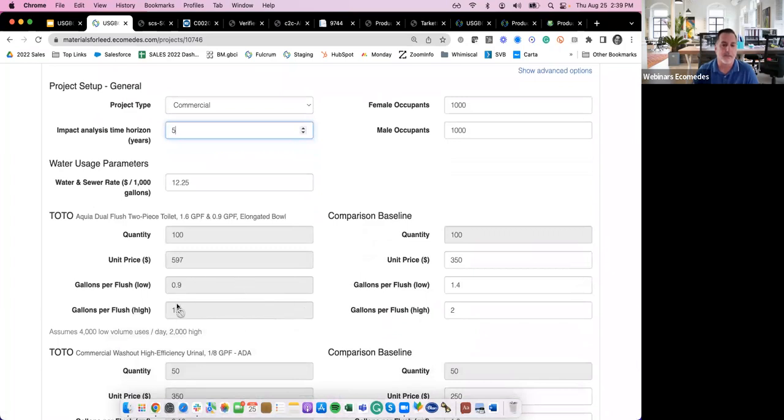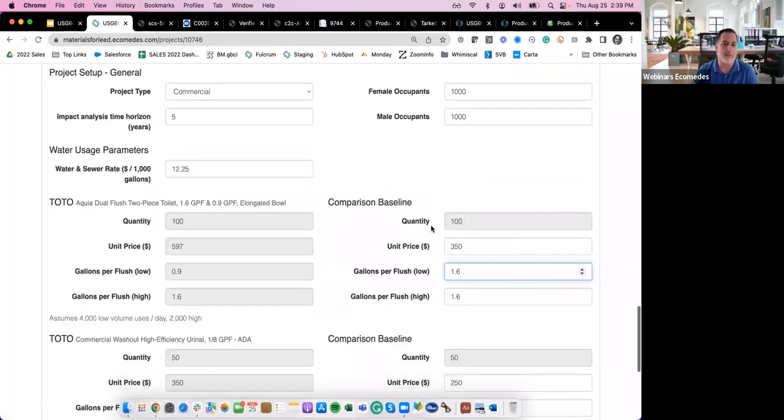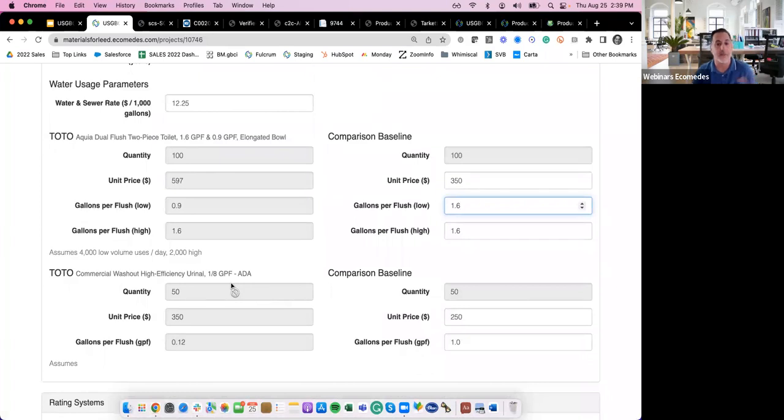So if your WaterSense certified fixtures are 0.9 and 1.6, you can always go in here and say, I want to compare it to just a 1.6 toilet. You can always make those changes. Anything you change to the baseline, it automatically gets reflected up here in the calculation. So the grayed out stuff you can't change.